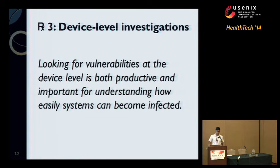And then finally, the last prescription is that device-level investigations are pretty important in trying to identify what classes of medical devices are more prone or more susceptible to malware ending up on them. So this is not only productive, but it's also very helpful for academics to know, manufacturers obviously, and then the IT departments themselves, because they have the practical issue of trying to figure out how to protect these things.